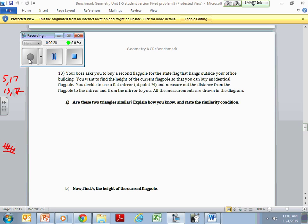How far am I from the mirror? How far is he from the mirror? That's the bottom part. Our heights will be like that in the angle. So we basically make two triangles looking at this mirror with that green thing on the floor. All the measurements are drawn in the diagram. Question A: are these two triangles similar? Explain how you know and state the similarity condition.